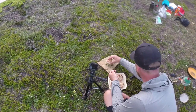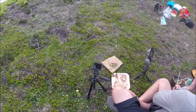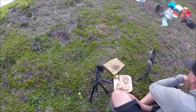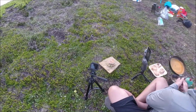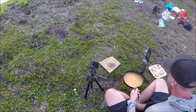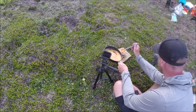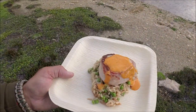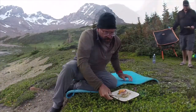Put some Maj on there. A risotto, a nice scallop wrapped in bacon, and a lobster Maj. Just because we're out here, roughing it doesn't mean we can't be civilized.